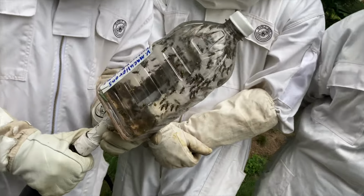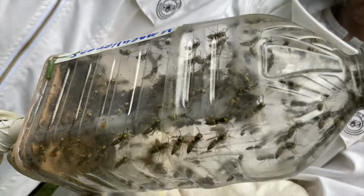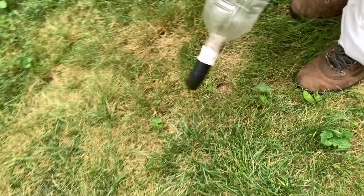Here's what we collected today. These are Vespula maculifrons, Eastern Yellowjacket. These are all female workers. And that is exactly what we need for venom immunotherapy. So great job, guys. Now we're going to do the second nest, and that nest is over here. So let's go get that one and see what comes out of here.